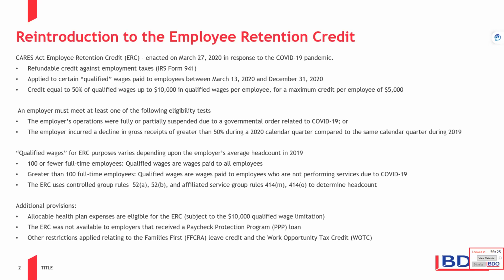There were some additional provisions provided in the CARES Act related to coverage of health care plan expenses. They were deemed to be eligible for the employee retention credit, and they would also count towards that $10,000 wage cap. So in some situations, we had companies that didn't lay off employees, but furloughed and continued to cover healthcare plan expenses. That coverage was eligible for the employee retention credit too.